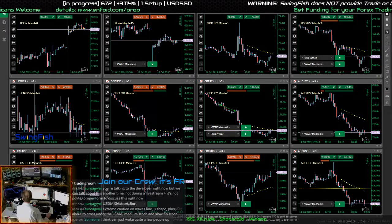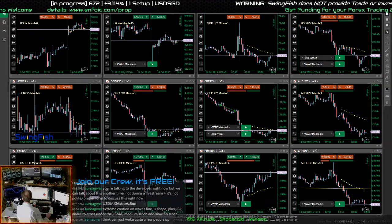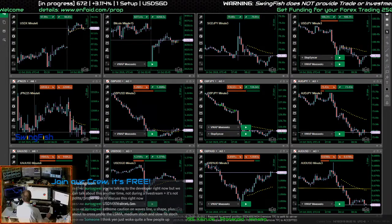These entries are not that big, it's like 3 lots or so. I did bounce back to the VWAP. At this point the VWAP was around here, and then I sold another 10.